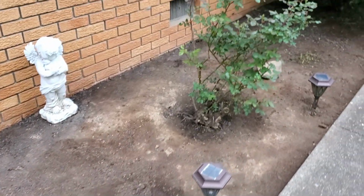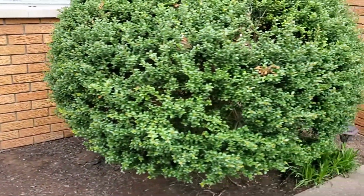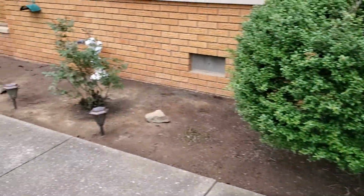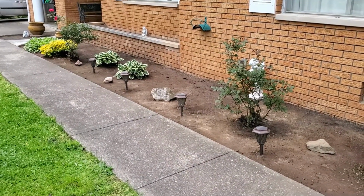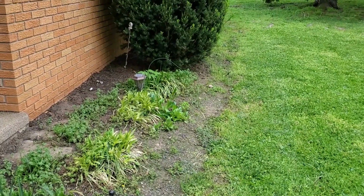There's my rose bush. And this right here is my lily. It's so pretty. It's yellow and it comes out. It is so gorgeous. So I only got to right here, but it looks really good. Looks a lot better than it did. And the next time will be part two, and I'll be working on this right here. So you guys stay tuned.